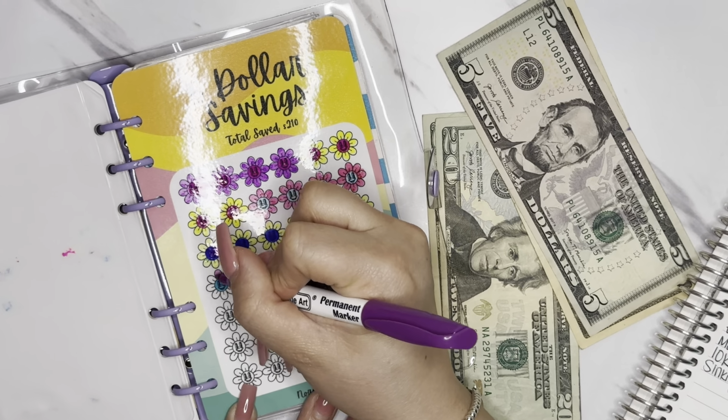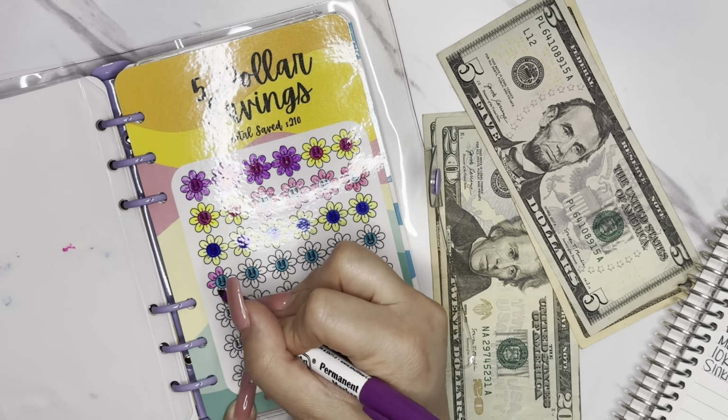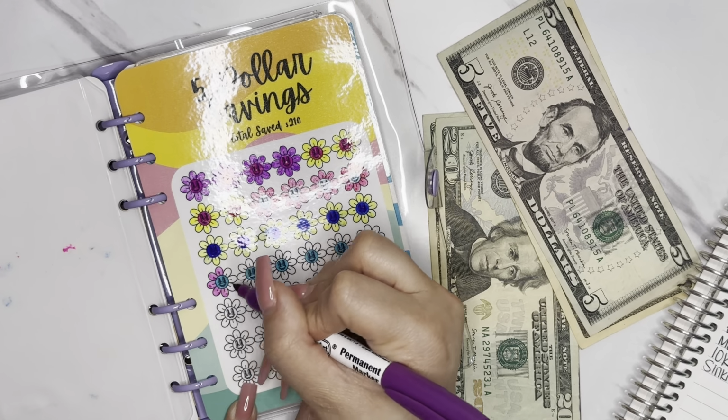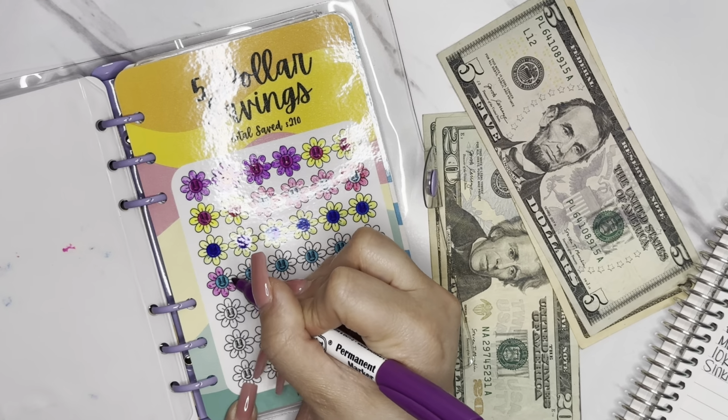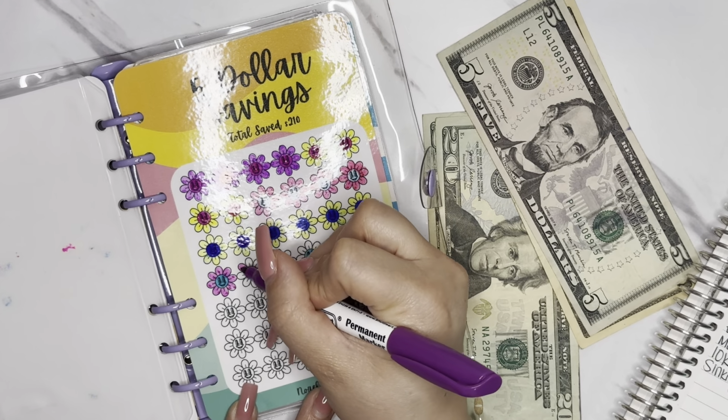I'm gonna go ahead and color the petals. Part of the process is coloring it all in, right? I think that we have to do the whole thing.